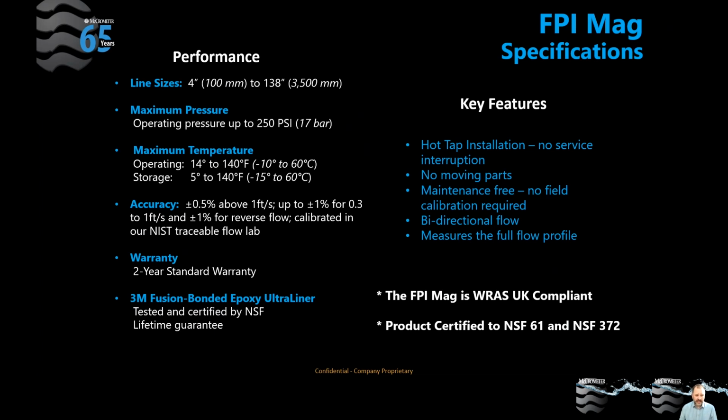Our ideal is above 1 foot per second, and that will give you a guaranteed accuracy of 0.5%. I mentioned that it's calibrated, each one as a matched pair in our NIST traceable flow lab. From a warranty point of view, we give a 2-year standard. The unit is tested and certified by the NSF, with a lifetime guarantee on the epoxy, which is a 3M fusion bonded epoxy.